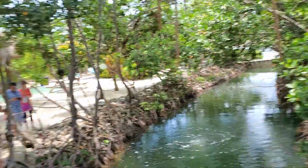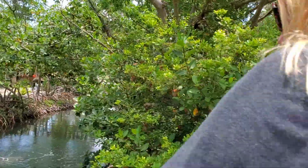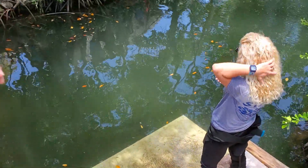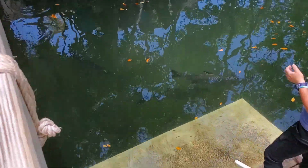It is directly connected and fed by the block of cut, which you can see just past those beige barriers. So this naturally fluctuates along with our tides. We'll have two highs and two lows every day. So this does naturally fluctuate for us, changing the water level, the visibility, and even things like temperature.